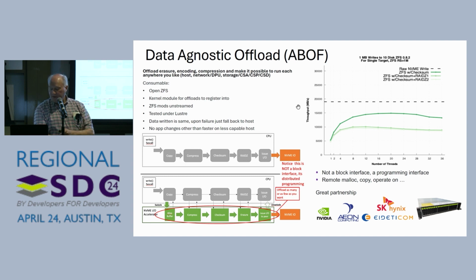So we worked with a team of companies. You can see the companies we work with there, very good partners, and we built an offload library for ZFS, and actually a plug-in in the kernel so that you could register, hey, I'm great at erasure, send your erasure to me. Then there's a plug-in that goes into ZFS that makes this happen within OpenZFS, which enables QAT as well as other kinds of offloads. And to do this, we said we should break the block-oriented way of thinking about this, and do more of a distributed programming model between ZFS, the kernel, and the offload device.